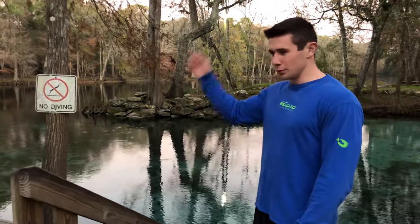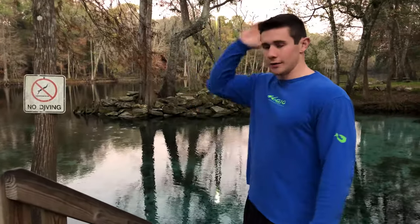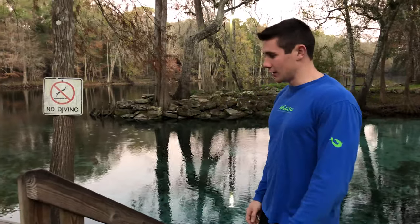We're going to be checking out the Blue Hole Spring. I can't really pronounce the name. It's Ichetucknee or something like that. It's an hour south, so we're gonna hit that and then hit Devil's Den in 2 days.